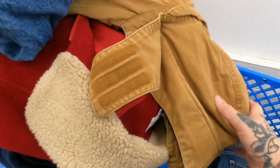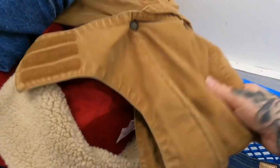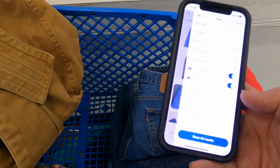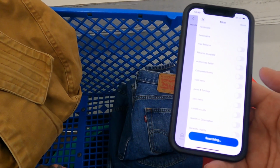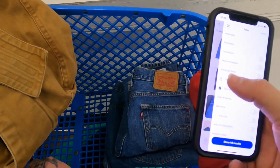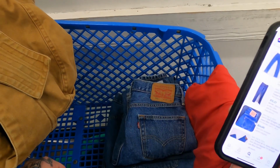This is like a wannabe Carhartt jacket by Brazos. It's got the top that comes off, it's insulated, so definitely gonna look that up. So the Levi's 505, 30 by 34. There's 48 sold and there's 24 listed, so that's over, what is that, 200% sell-through rate, so we'll definitely get those.